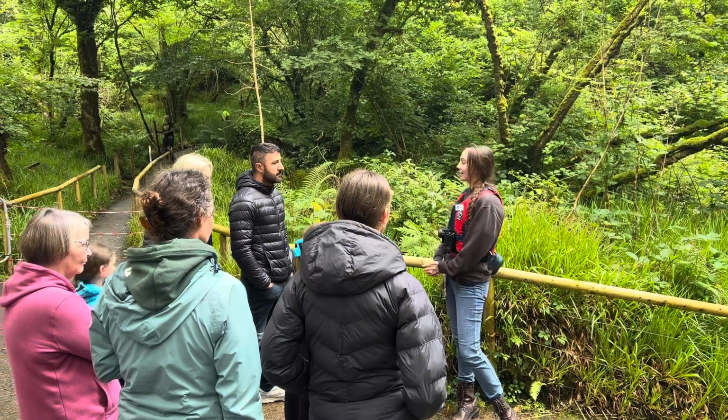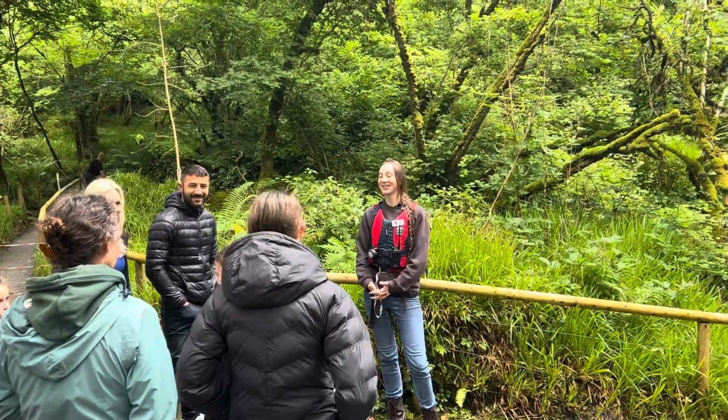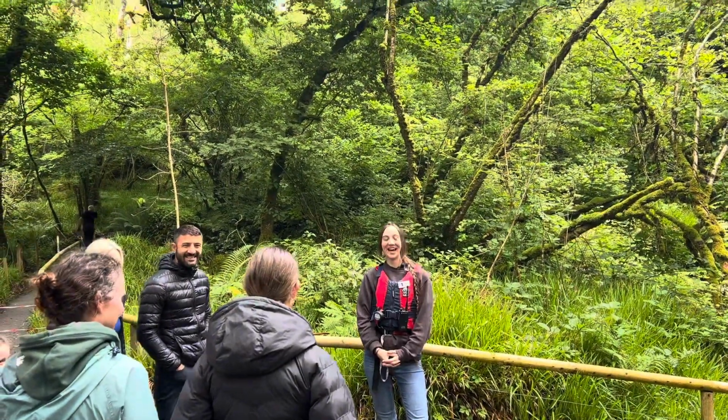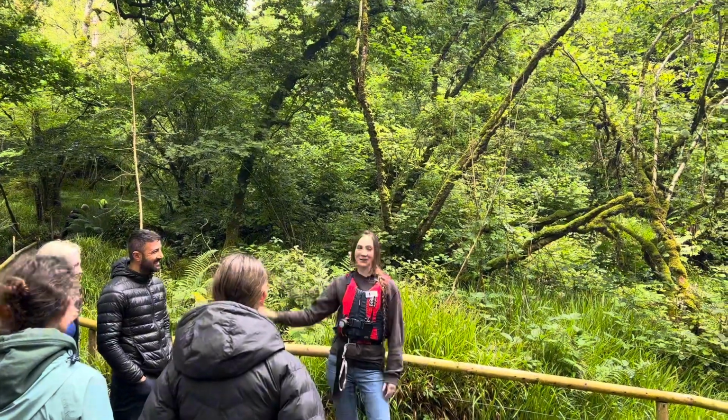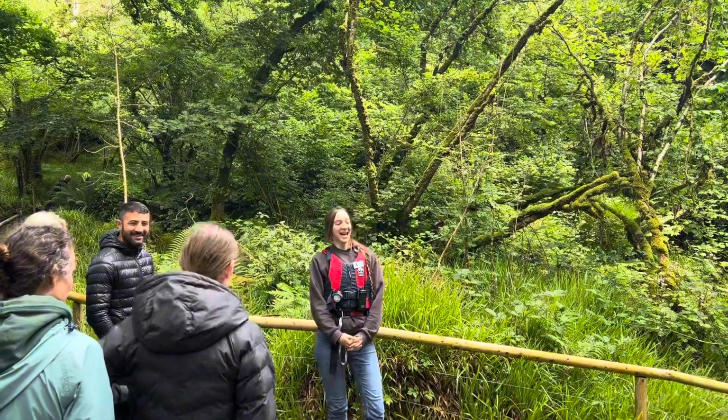There's unfortunately no eating or drinking in the cave, so you just have to hold on to that until after. And if you do need to use a bin, there is one behind you. There's also one down there, or you can just hold on to it until the end.